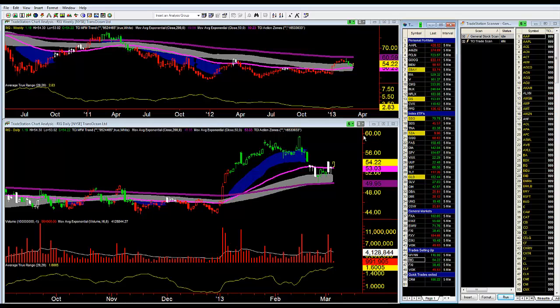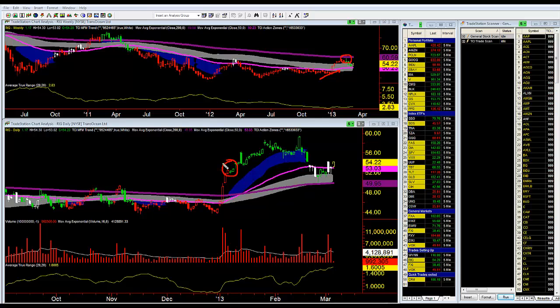And then RIG, Transocean. This is a trade that I was actually executed on this morning. Take a look at this. The weekly chart just a couple weeks ago turned from down to up right in here. Now, granted, I know we're sitting between the 50 and the 200 on a weekly, but it looks like the market's trying to move higher. On a daily chart, well, this has been up for a while. Up, came down, now we've pulled down.